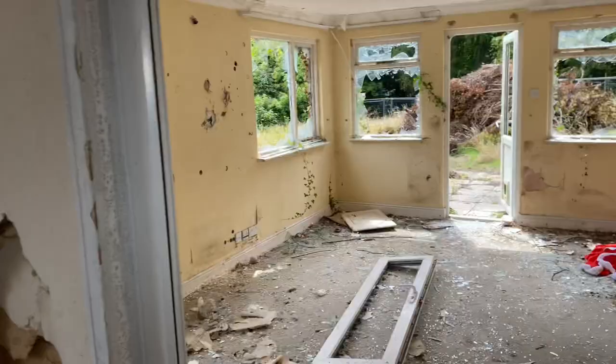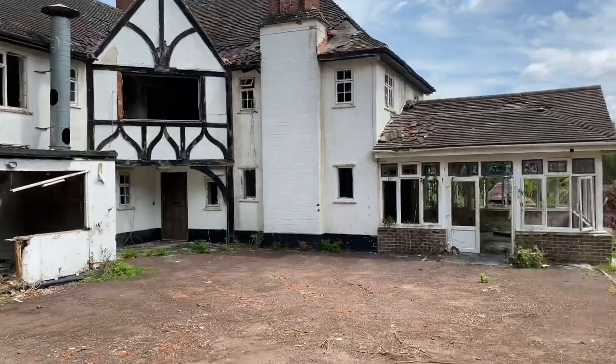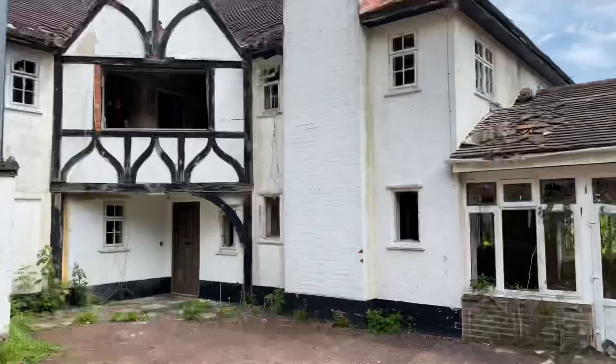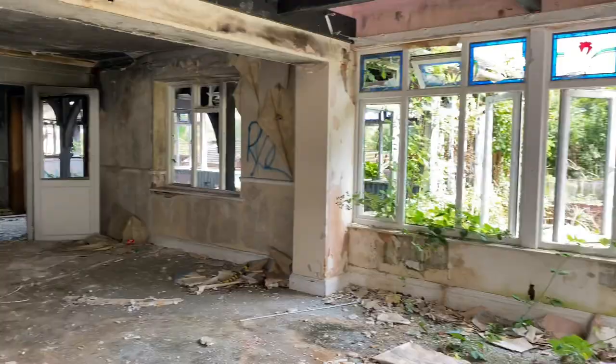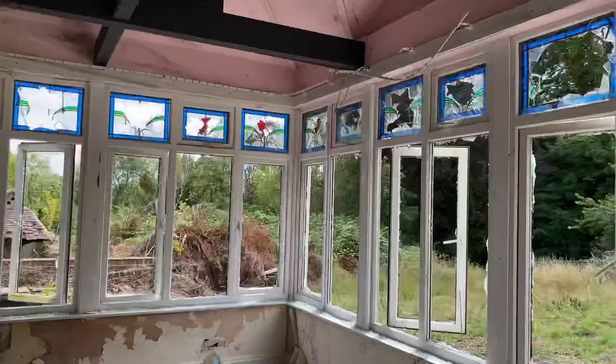Right, so that was the little lodge on the side. And we're just going to head into the main hotel. All right, here's the main attraction. And so accessible, fully open. This is amazing. Oh, hello, Trouble. Oh, wow, this was like a function room. Like, this is huge. Jeez. A few stained glass have survived, but most of them have been smashed out, as you can see.